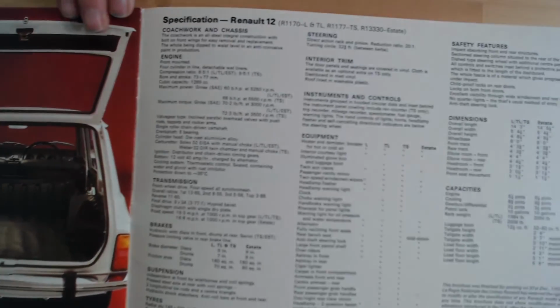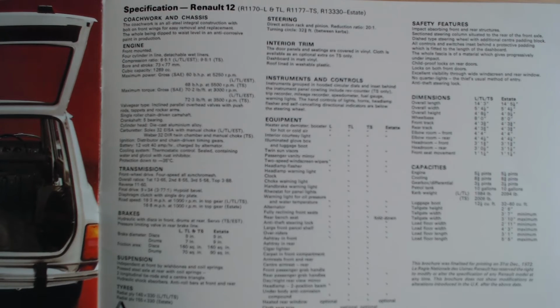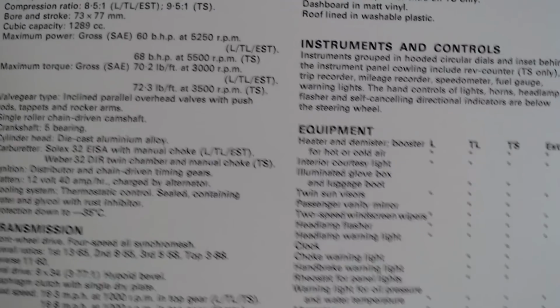Overleaf, we do have the specifications, so we'll have a quick zoom in there. Of course, you can always pause the video if you want to look at it in more detail, but it's saying there the engine is front mounted, 4-cylinder in line, 60 brake horsepower for all the models, the L, TL or the Estates, unless you get that TS, and like it says, you do get 68 brake horsepower on that particular model.